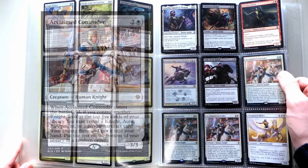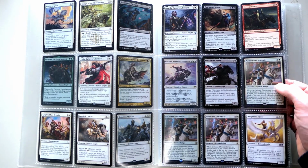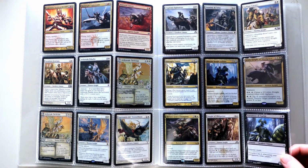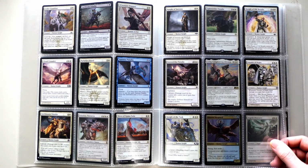But check out here this card. You see the light effect right there. The artwork is just stunning. This is a very nice card. This is a beautiful card. Okay, here we got more night creatures. Other knights here on these 2 pages.